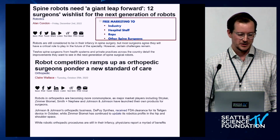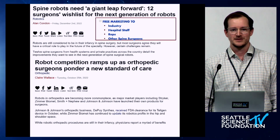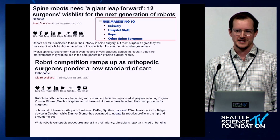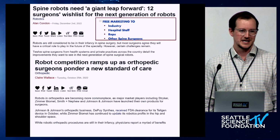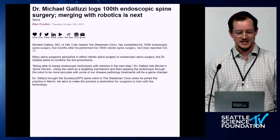Another thing is, let's just look at one of our publications that most of us check every day or every other day. It's Becker's. Every time you get on Becker's, they're talking about robotic technology. This is what drives the market, what Becker's is telling us is cool, and this is what we see all the time. Every story on Becker's these days is talking about it.